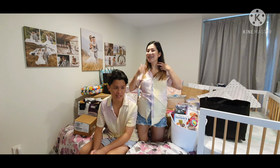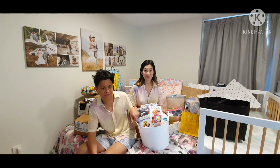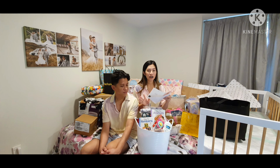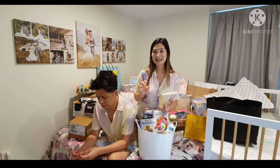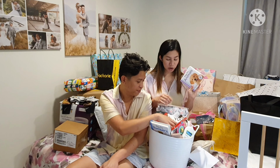Are you excited? What are we gonna open first? Right here, huh? Okay. So we're gonna open this one first. Yeah. So this is from Naughty Girl. So it's from Kirsty, Rasabel, Borgie, Princess, Michelle, and Bayan. We've got baby books.